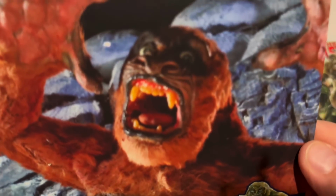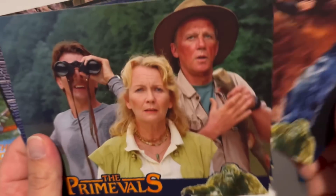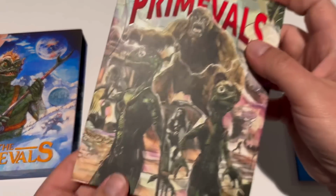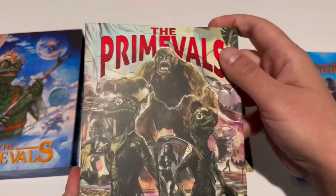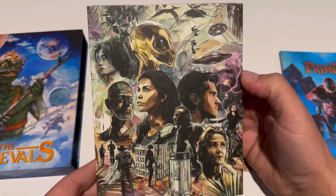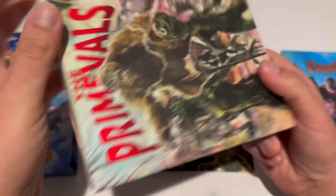Look at that. Oh, my goodness. What is he doing? Whoa. A lot of monkey action in here. I guess that makes sense. The Primevals. But look at that artwork, guys. Almost just went past the artwork there. That is incredible artwork. You got aliens in this movie as well. What is going on in Primevals?